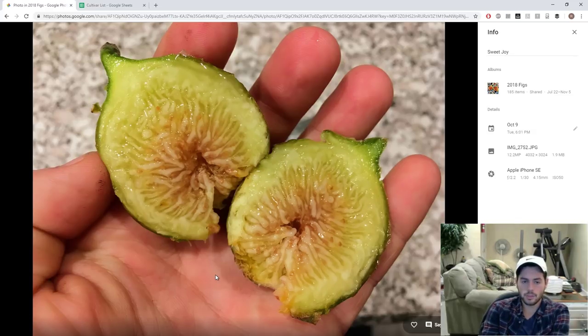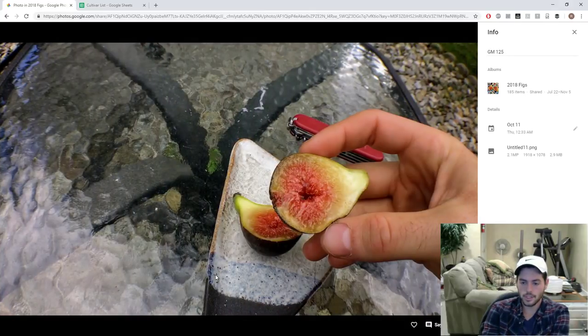Here's Sweet Joy, and this one really impressed me, but not this particular fig. I'll show you guys in just a second here. GM175, again, it's got this translucent flesh. This is grafted on the same rootstock that took up too much water in the other fig that I showed you guys.